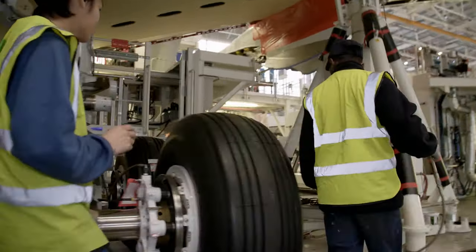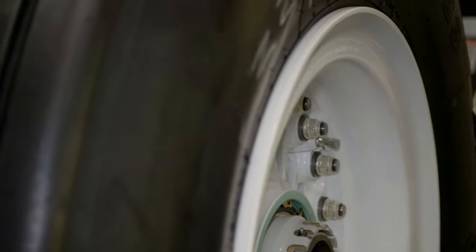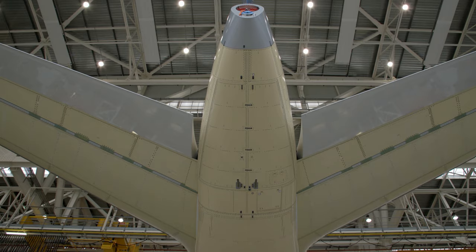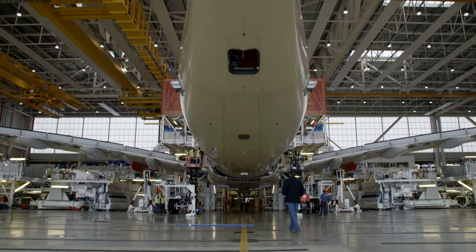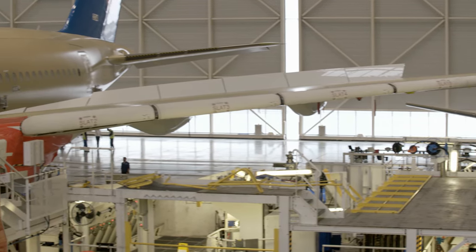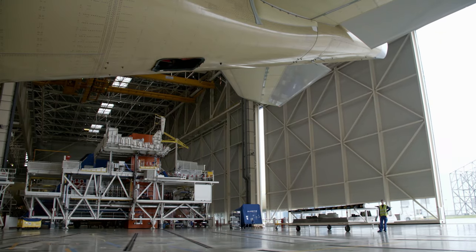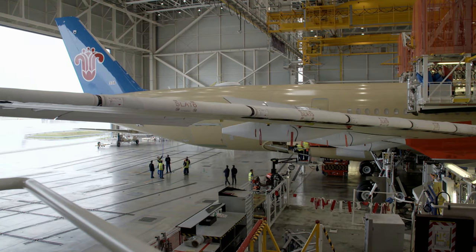Arnaud's colleagues check the tire pressure under the load of the aircraft's weight. 16.4. The aircraft is about 90% finished. It's time to bid farewell to Station 40. The doors open for the station's latest offspring to enter the world.